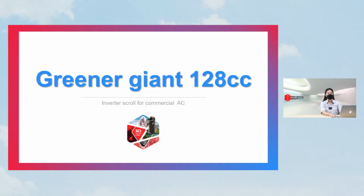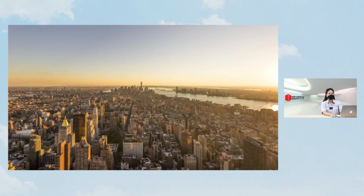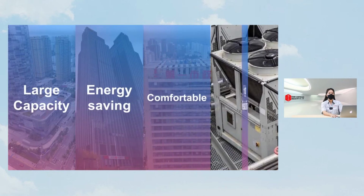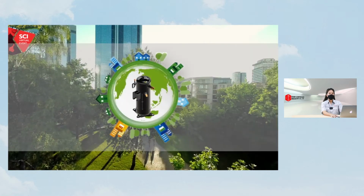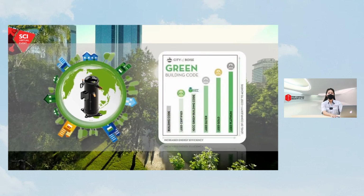Today, I'm proud to present the Greener Giant Inverter Scroll for commercial air conditioners. Air conditioners for high-rise buildings need large capacity, energy saving, compatibility, and high reliability. These are the things that we need to carefully consider as well. A high-efficiency compressor is an important part in helping to increase energy saving. We are ready to go greener and be a part of your green building upgrade.